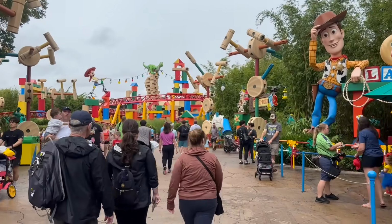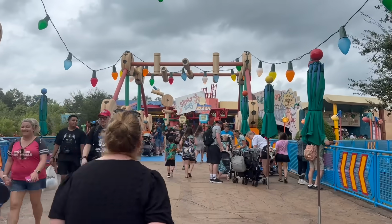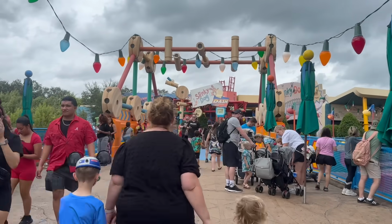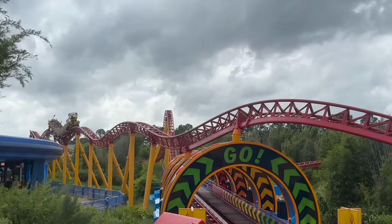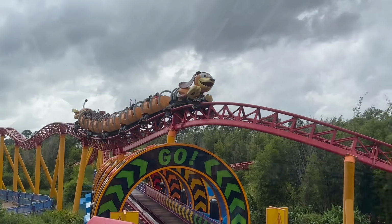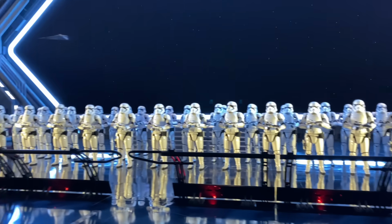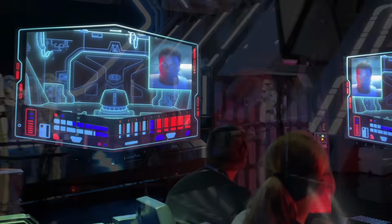However, the team and I tend to gravitate toward Toy Story Land first thing in the morning for a couple of different reasons. Reason number 1, for those who do know that it's best to start off the day with the most popular rides first, I feel like a lot of people tend to choose Rise of the Resistance over Slinky Dog. And while I love Slinky with my entire being, I get that. Rise of the Resistance is state-of-the-art. It's completely immersive. It's a multi-component experience.